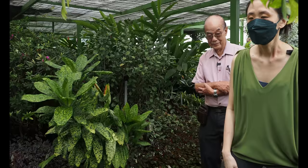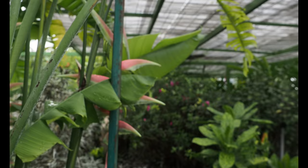Okay, doctor, I have many heliconias, but this one in particular, the sexy pink, I find that I cannot keep it alive. Is it more fussy? It needs a shady place. It wants a shadier place. Yeah, a shady, moist place. It's not as sun-loving as the others.